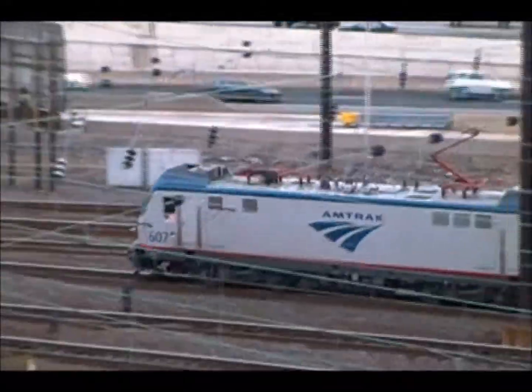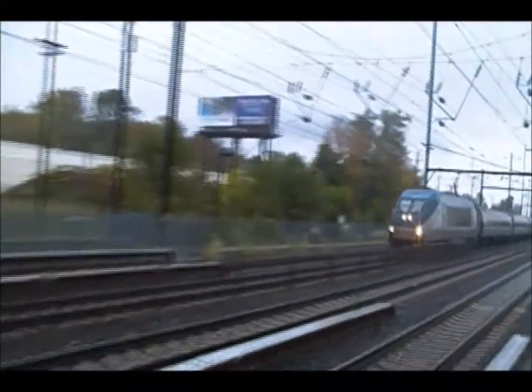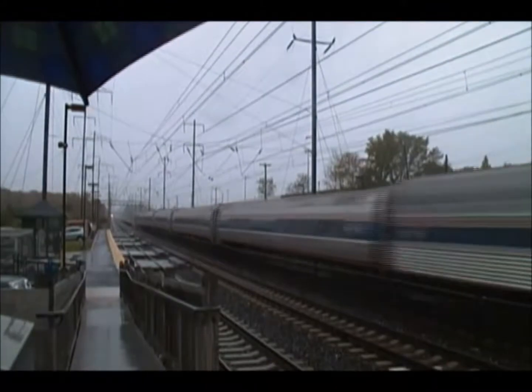ACS engine 607 leading in Regional 156 north. P8 engine 655. Here we got the Keystone 9645 and 940.